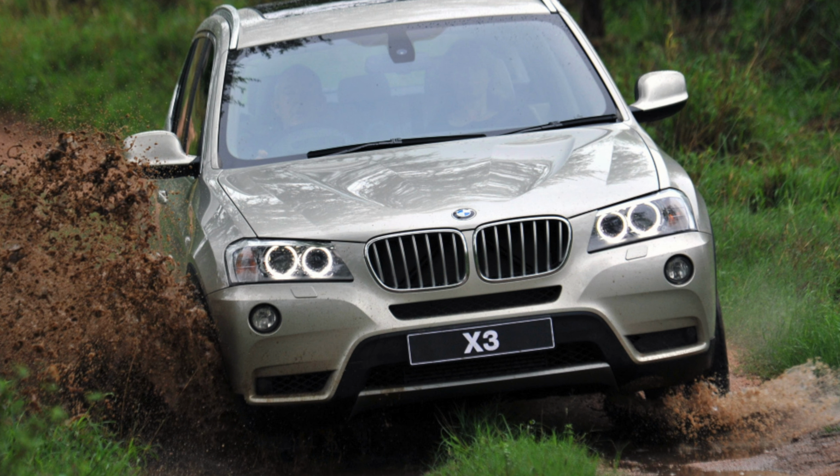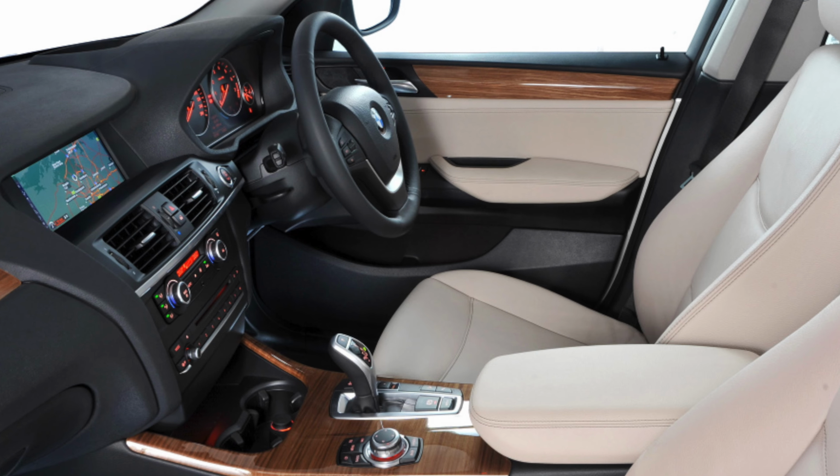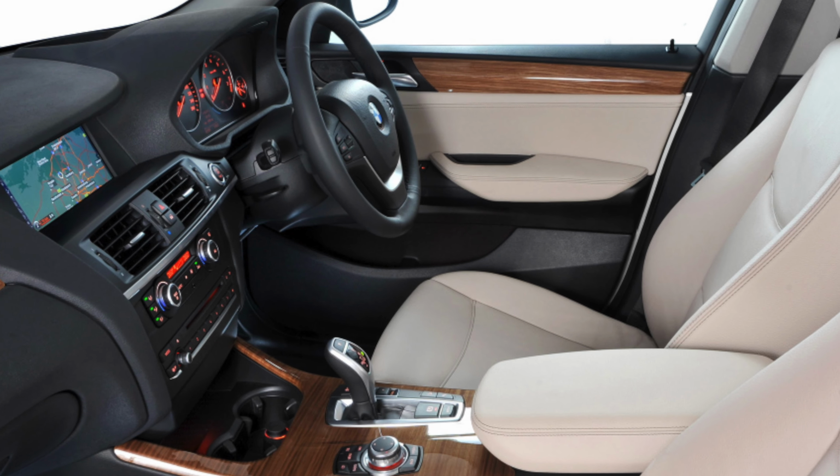Granted, the central fifth seat is still rather narrow, and there's a large raised section in the floor where you want to put your feet, but the same applies to the X3's rivals, such as the Audi Q5, Volvo XC60 and Range Rover Evoque. It's in the front where you really get to enjoy the X3, though, not only for the raised driving position and sense of space, but for the classy design and solid build quality. All models are equipped with BMW's iDrive infotainment system, that's still one of the best systems on the market in terms of features and ease of use.